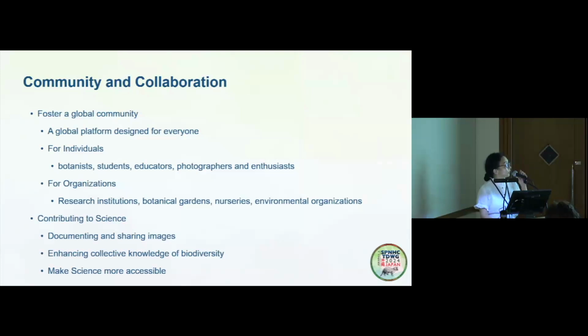The most powerful aspect of eHerbarium is its ability to foster a global community. Users can contribute to the growing database. They can share their knowledge and findings with the world. This collaborative approach not only helps enhance the collective knowledge of biodiversity, but also helps ensure science is more accessible to the general public.